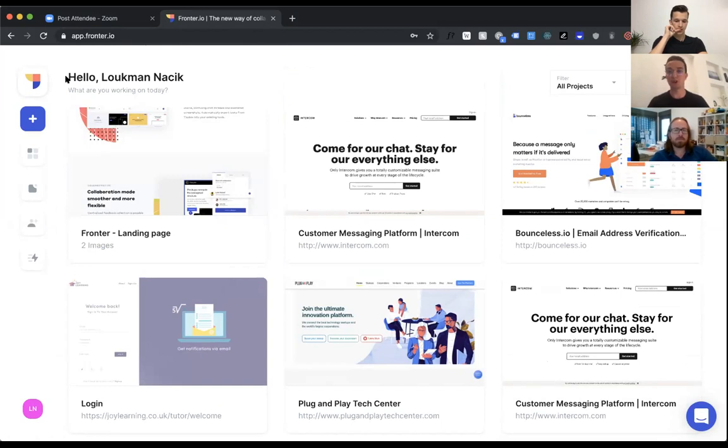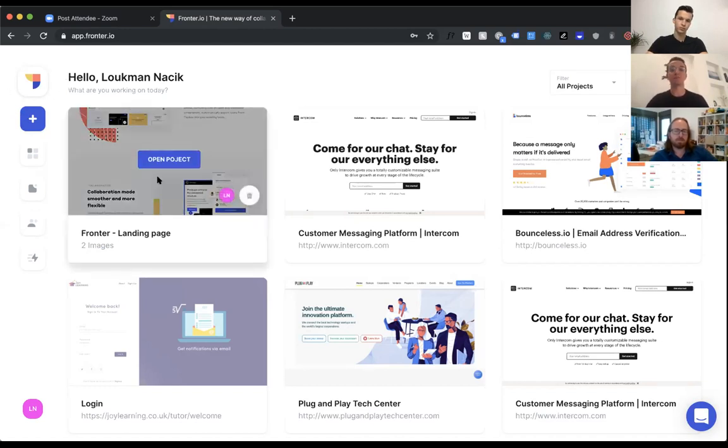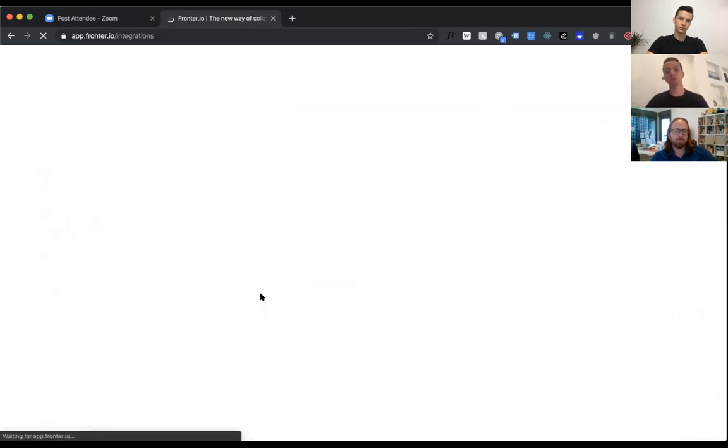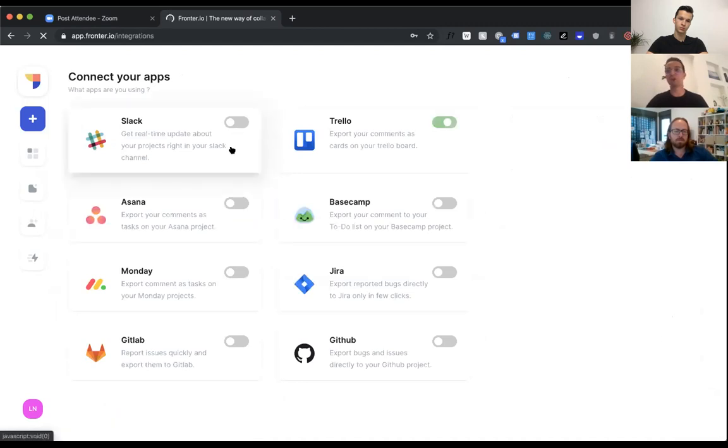And we get email notifications. So if somebody comments or replies to your comments or mentions you in a comment or resolves one of the comments, you will automatically get notified either on Fronter or by desktop notification or through one of these amazing integrations that I haven't talked about before, which is Slack. So if we're bothering you with emails and you're using Slack internally, you can get real-time notifications about all the projects within any Slack channel of your company.